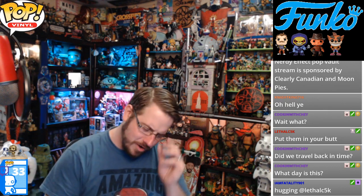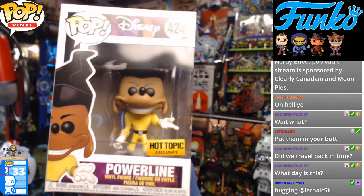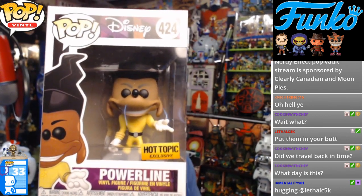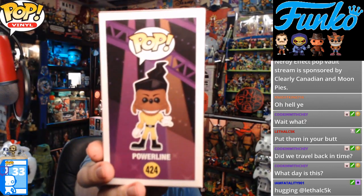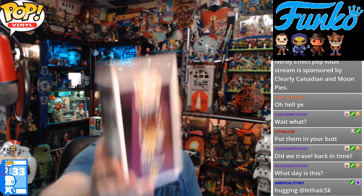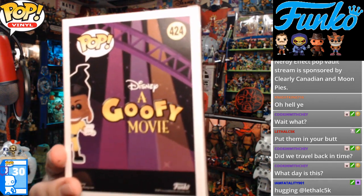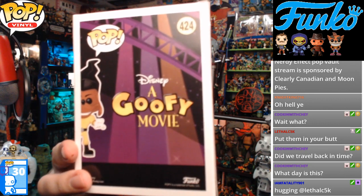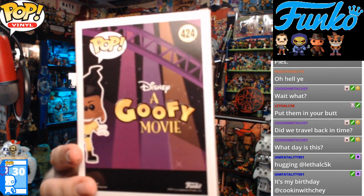But yeah, tomorrow on Monday, I'll be wearing the Goofy Movie Powerline t-shirt. That's, of course, Powerline Hot Topic exclusive. One of my all-time favorite movies ever. The soundtrack is absolutely killer. You need to watch this. Stop watching Teen Titans Go! The cartoon, and watch a Goofy Movie. Throw that stuff up. It's my birthday! It's true, it's true, it's true.